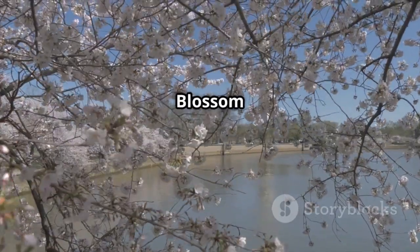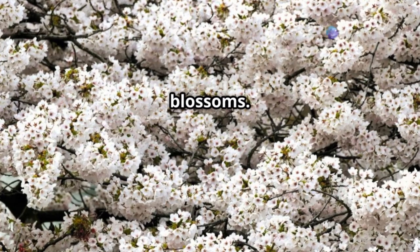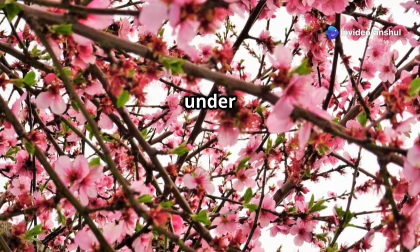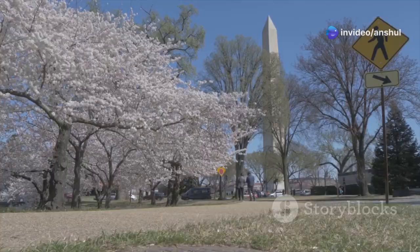The Puffy White Blossom stage is a sight to behold. The trees are covered in a blanket of white blossoms. The branches seem to sag under the weight of their delicate burden. It is a scene of ethereal beauty.